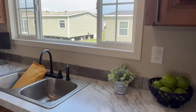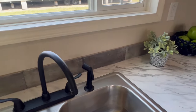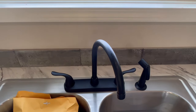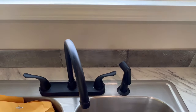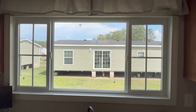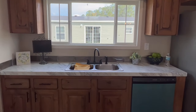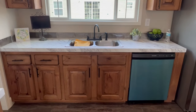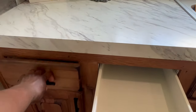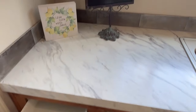All right, so these are your cabinets, your counter. Look at this, this is very nice. Look at this hardware for this sink. Very nice. Nice big window that you can look out of while you're doing the dishes. And of course, there's your dishwasher right there. Let's look at a couple of drawer spaces. So you have a couple of drawer spaces right there.